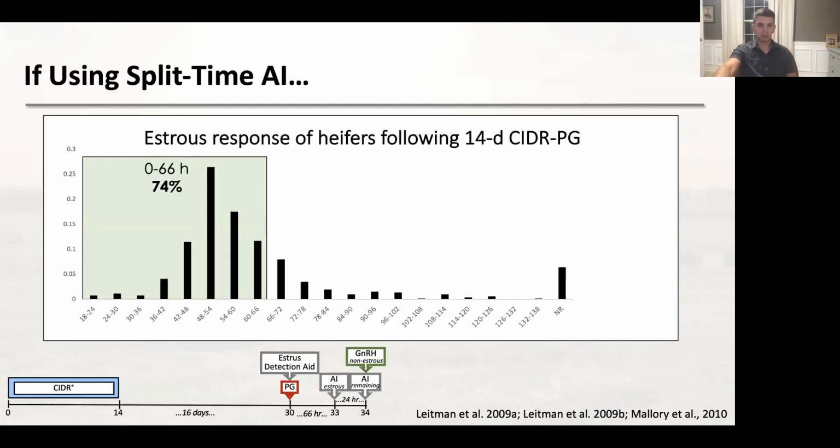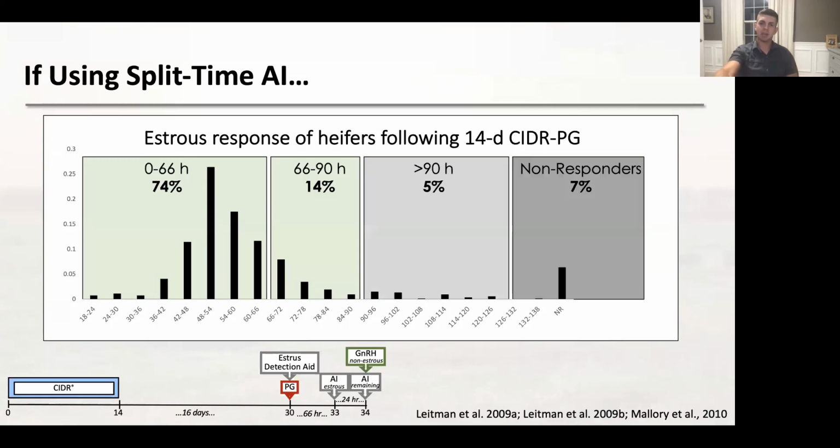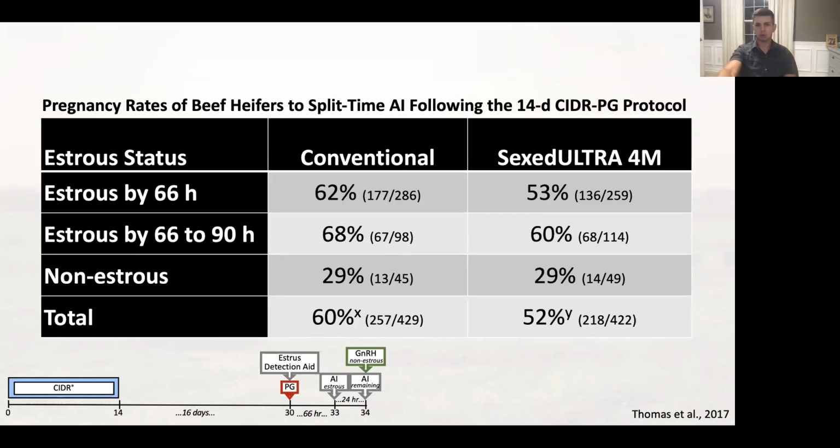Very strong heat response before the time of fixed time AI, typically with that protocol. But by delaying insemination for that remainder of the females that have not come in heat by that time, you pick up some additional estrus expression. You pick up an additional group of females that you can use sex-sorted semen on very effectively. And it minimizes the number that you're forced to use conventional semen on, and also the number that achieve a fairly low pregnancy rate. Here's what that looks like if you're curious about some of those results.